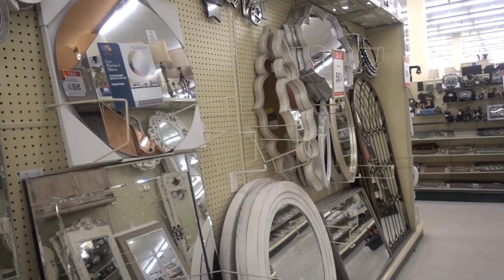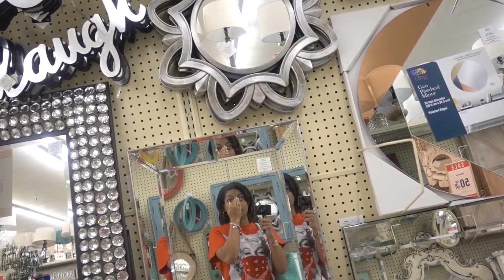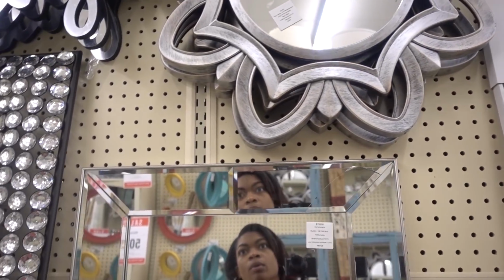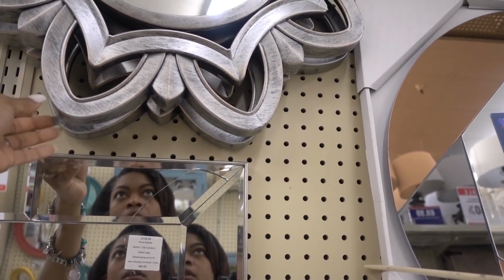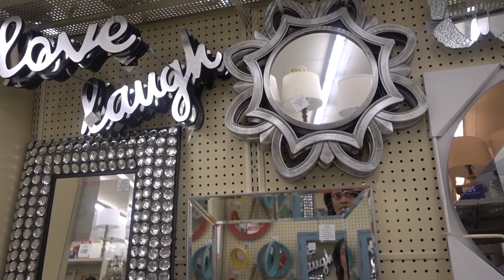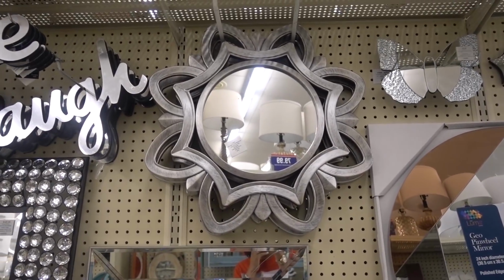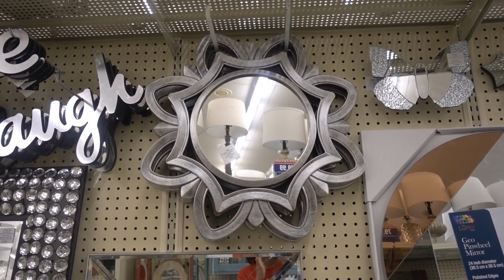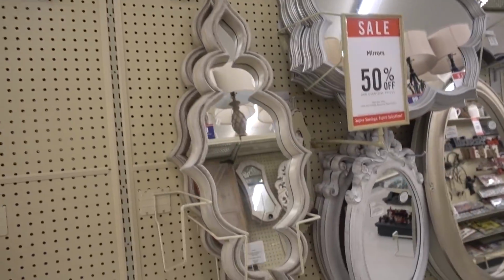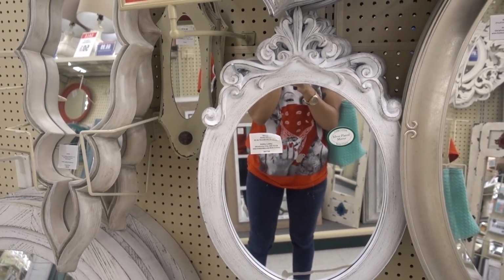Okay. I don't know how that would. That would probably work. Let's see. I'm trying to decide if that would work. The only thing is I don't know if Brandon likes that shape. I think that would work in our room. Or maybe even this circle one.